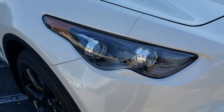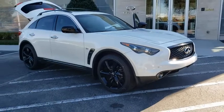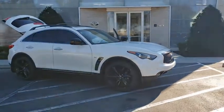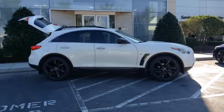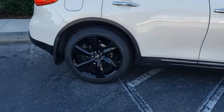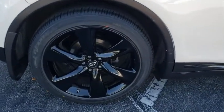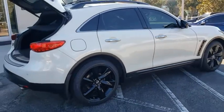You are going to love the 2017 Infiniti QX70. The Infiniti QX70 offers the performance of a sports sedan with the convenience of a crossover SUV. The QX70's interior utilizes high-end finishes and displays soft, flowing lines that are sure to catch your attention. This vehicle has less than 60,000 miles.